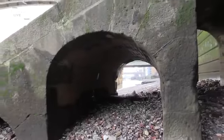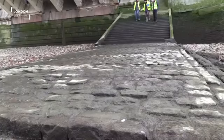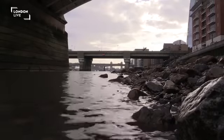What we're trying to do is record the remains of these vanishing landing places, the river stairs and the causeways that we have here, which are being gently eroded by the river on a daily basis.